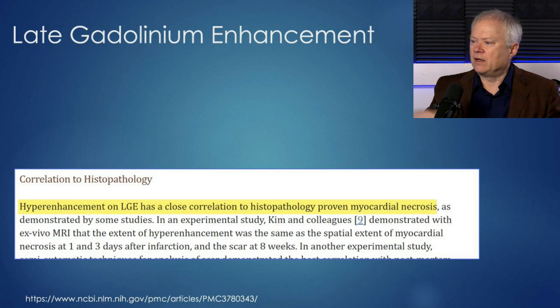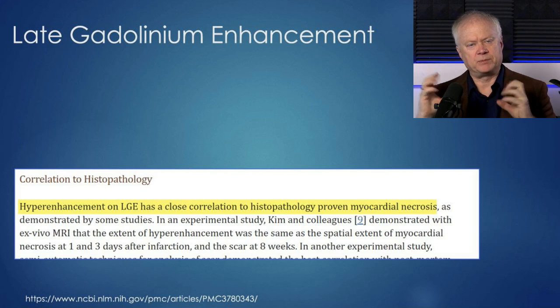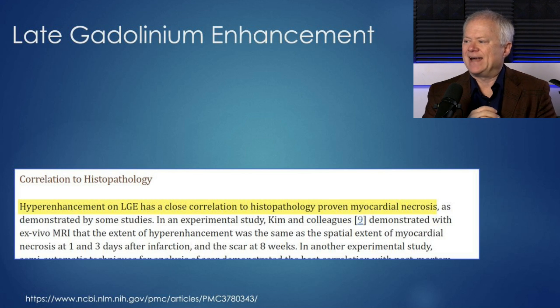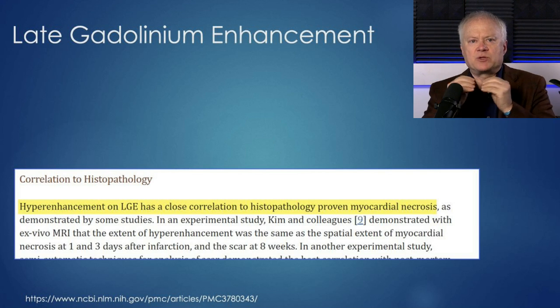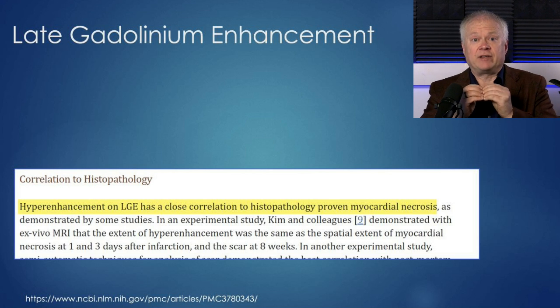All right. This is from that same article. It says, hyper-enhancement on LGE, meaning we see it really bright, we see it clearly in the image, has a close correlation to histopathology-proven myocardial necrosis. Histopathology, we're looking at the slides of actual, I'll show you some of these in just a second, we're looking at the actual cells under magnification. Pathology, we can see the cells are damaged or dying or distressed. Something is wrong with them.